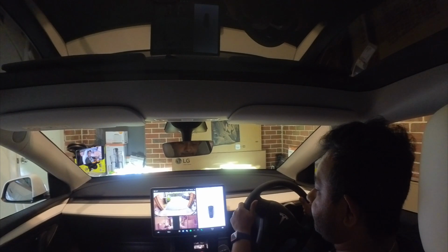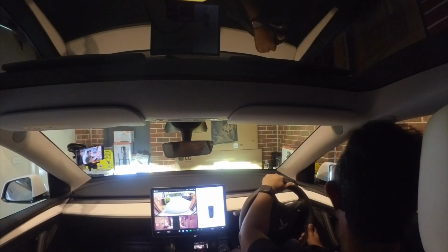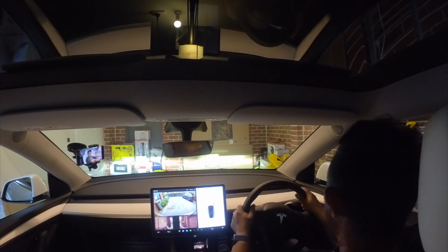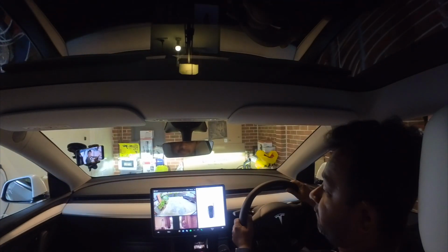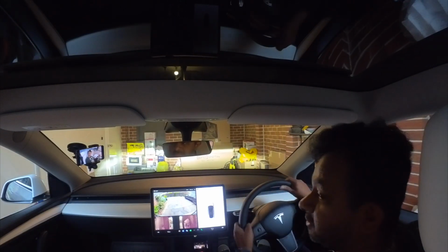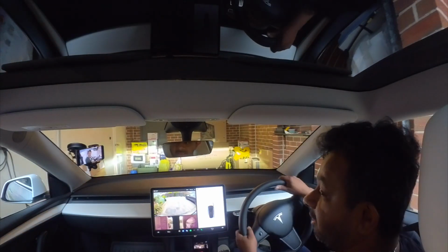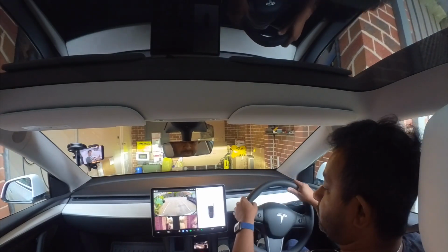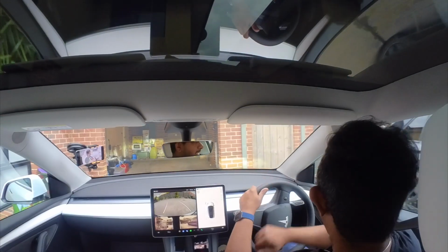Okay. So I'm just going to back my car out of my garage right now. It's a very tight squeeze, so I have to be extra careful. My car just snugly fits inside. By the way, I gave my car a really good wash today. Yay. And we're out.